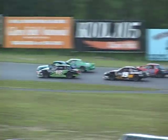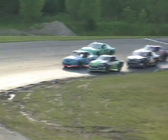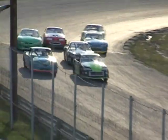So we're racing in the 3rd qualifier. Stoner in the 57 has the lead, but not for long. John Duquette saw a hole down on the inside, and he went for it. 3 wide into turn 3. Jimmy Bushy stuck on the far outside and in trouble.